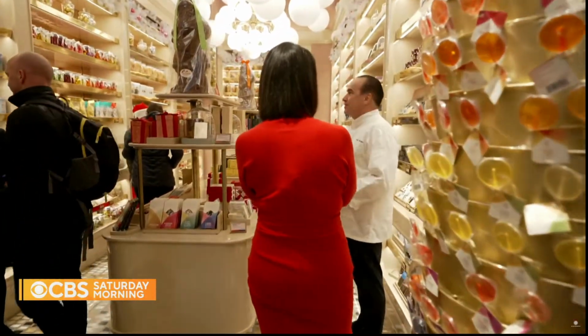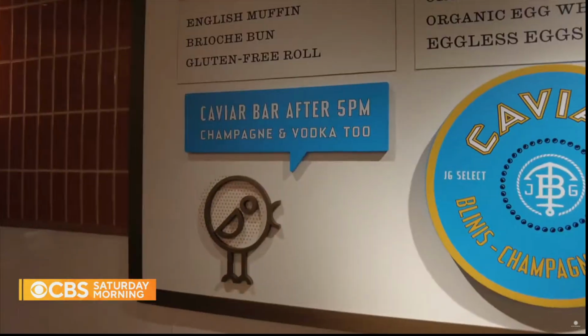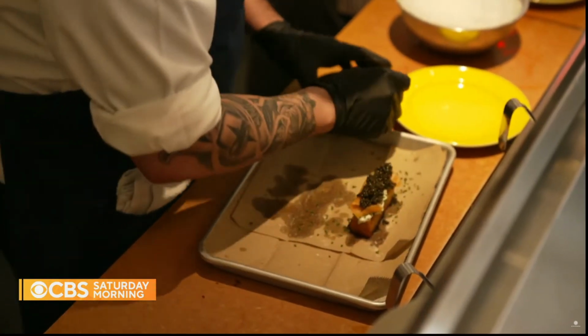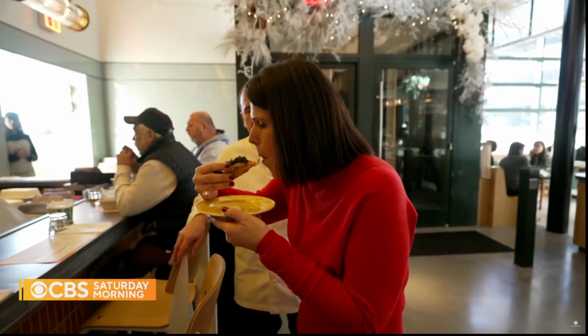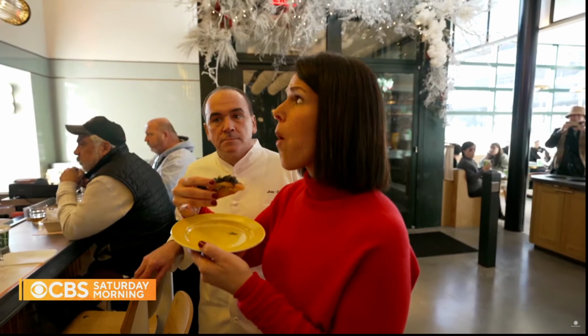All candies, chocolate, curated bars. So here we have egg sandwiches. And at 5 o'clock at night, it turns into a caviar bar. We're gonna try something. So potato, smoked salmon, caviar. Oh my God. Wow. Can I have a couple of napkins?